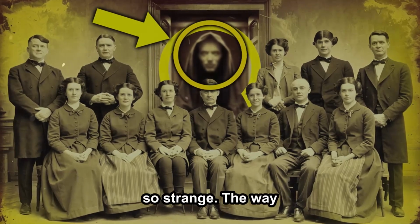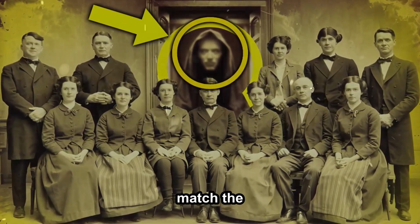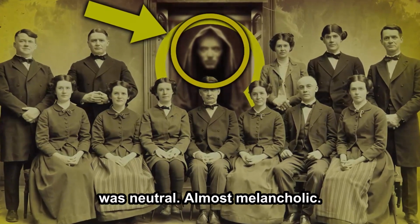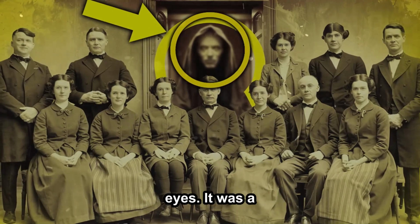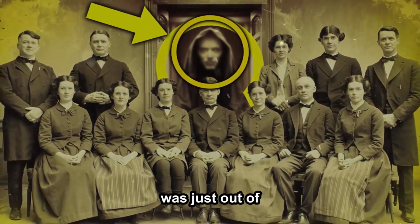That's what made it so strange. The way the light fell on her face didn't quite match the light on the rest of the scene. She wasn't smiling. Her expression was neutral, almost melancholic. There was a sense of sadness or perhaps even longing in her eyes. It was a face that held a story, a secret that was just out of reach.